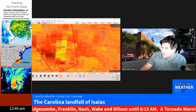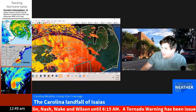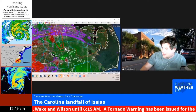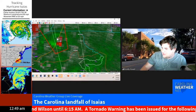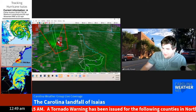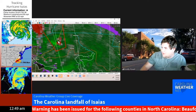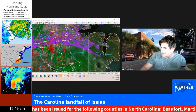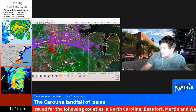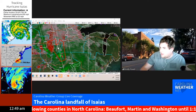You can kind of see here's what it looks like with the velocities, the wind sector, and there's our rotation. So a little bit broad, a little bit tighter now, just outside of Pinetown. So we'll continue to watch that. But again, that's going to be moving off to the north-northwest. I think you said, James, around 50 miles per hour. So it's going to be quickly moving.